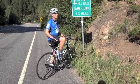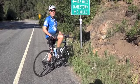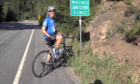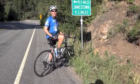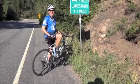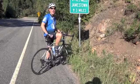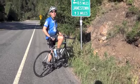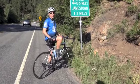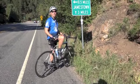And here's the sign to Ward. If we were to turn left here, we'd have 10 and a half miles of climbing, and the last half mile is somewhere around 10 or 12 or 14% grade. Ouch! So that is a serious climb. Ward is a tremendous ride from Highway 36. Today we're not going to Ward, we're going to Jamestown, so we're going to stay right. We've got about 3 more miles of climbing till we get to Jamestown and French Toast.